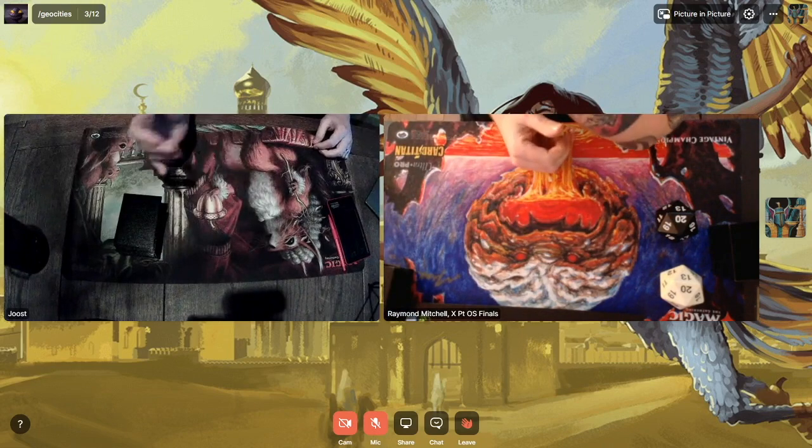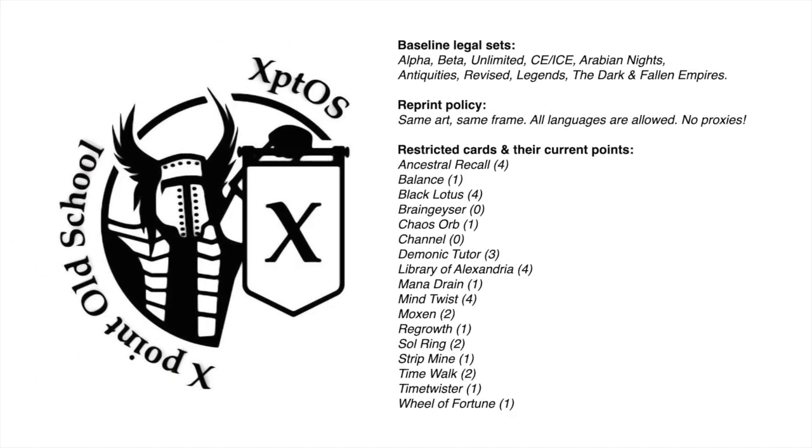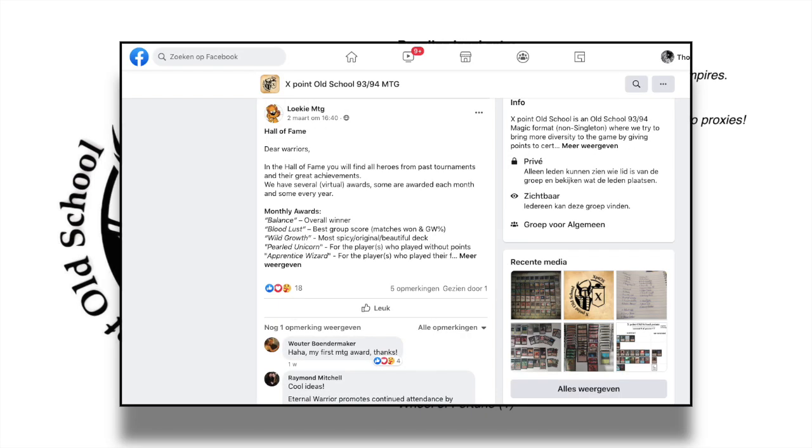Now, I can hear you think, X Point Old School, what is that? Well, let's just look at this slide for a moment. This slide kind of shows you the basics of what X Points is all about. If you'd like to know more about this, I would like to refer to the description below. There you will find a link to the Facebook group of X Point Old School, and you can check out that group and find everything out.